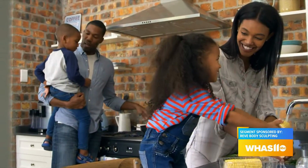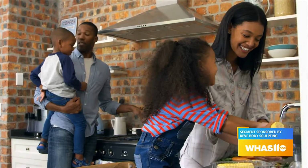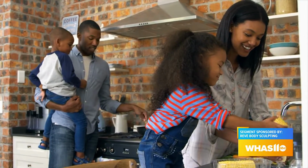Cook your meals at home. Takeout is one of the worst ways that you're going to end up with all these extra calories as well. Another great idea is to cook large portions and then get creative with your leftovers.